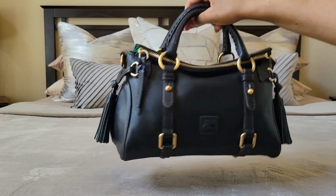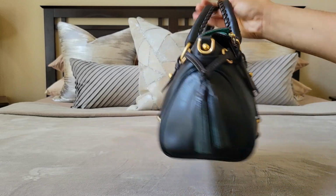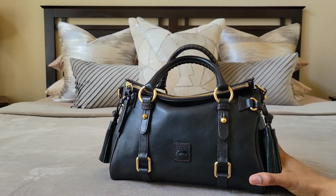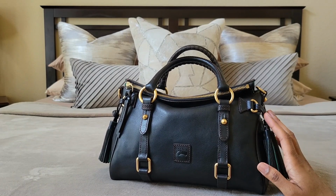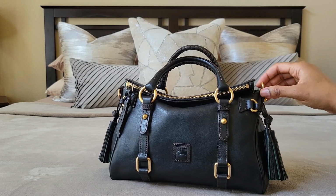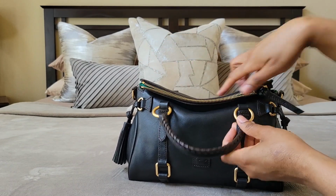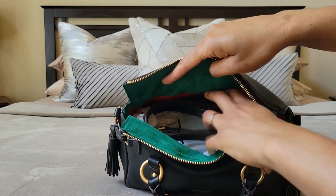This is my beautiful little black beauty here. I love it. Brass hardware. Haven't used this a whole lot, but the reason why this is so special is because this is Florentine leather. Florentine leather by Dooney Bourke is their vegetable tan leather. It smells the best of every leather that I have ever owned in my entire life. Seriously, it smells so amazing, and it just wears so well. The interior of this little dip, or what they call a smile, is suede, and then the strap is here. I've got some small leather goods in there.